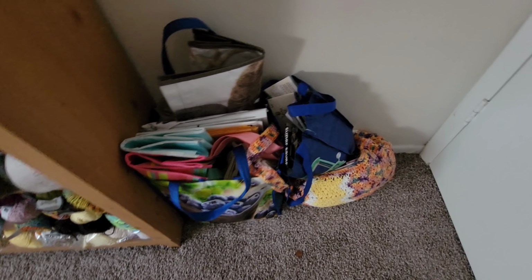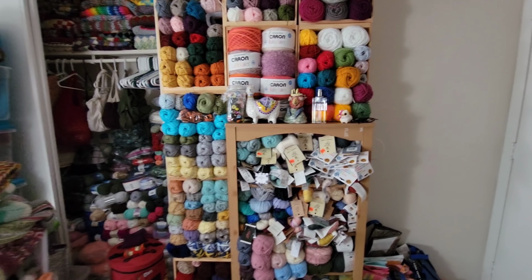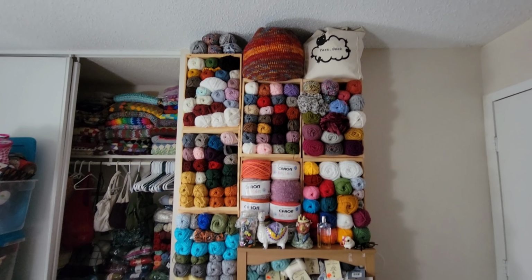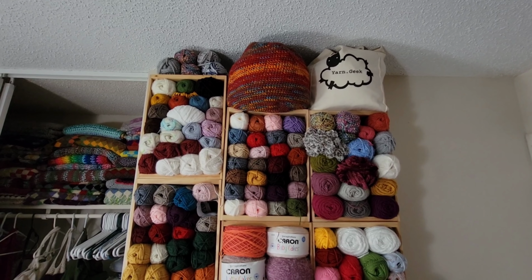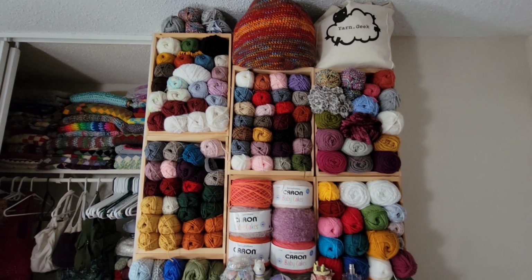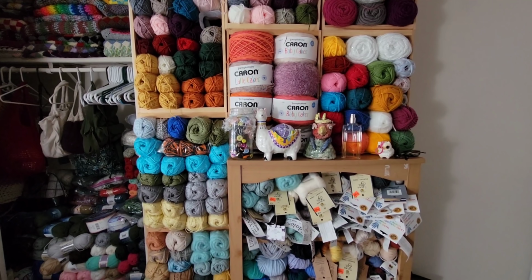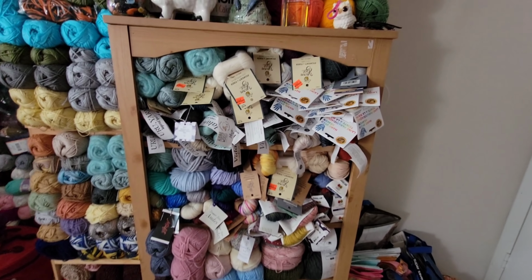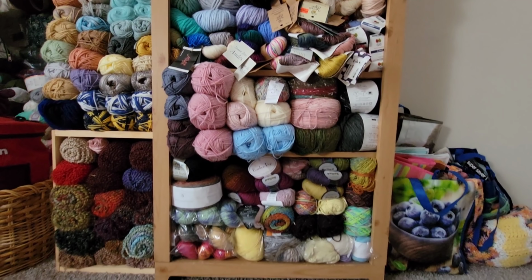And these are the labels for Jane. I have a huge bag full of my bags that I made for moving. Got these. I don't have two layers. Here's all my hand-dyed yarns in this one right here.